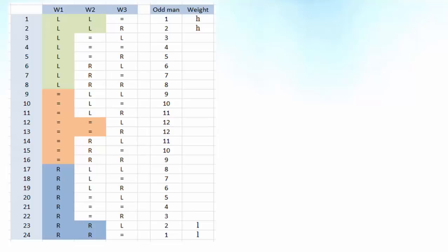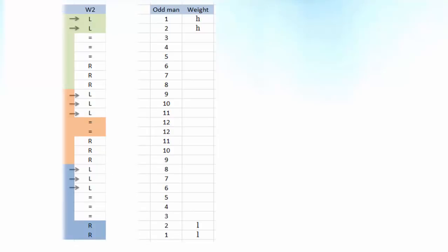Concentrate on the second weighing column. We have 8 L's, out of which 2 are assigned to heavier instances from the top section. Now we need to assign 2 more L's to heavier instances. Choose any one L from the middle section and one L from the last section and map them to heavier instances, so that from each section we have at least one L. And now we can map the remaining 4 L's to the lighter instances.